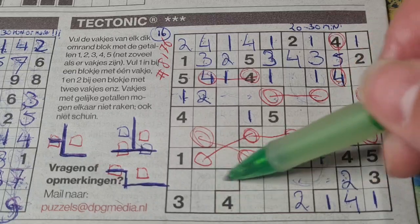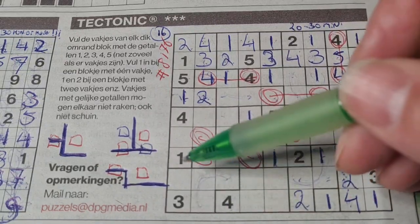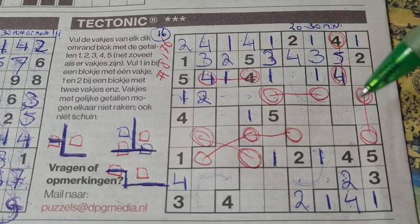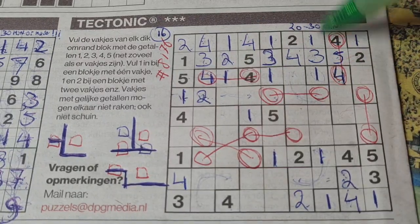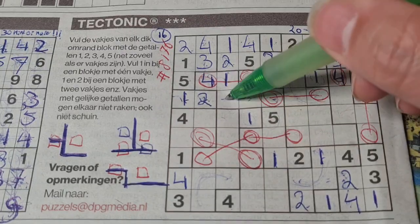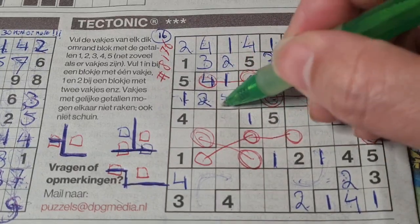Alright, these 3 boxes surround the 4 can be 4. So 1 box left for the 4 in this area should be there. These 2 boxes can be a 5. So 1 box left for the 5 in this area should be here.